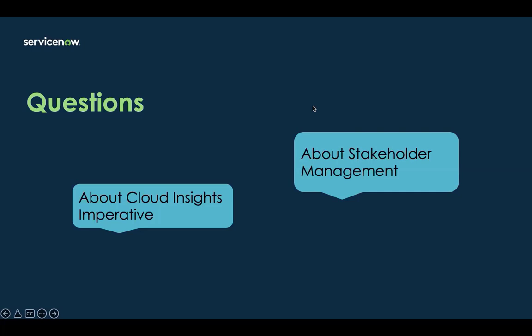One thing to keep in mind is that the major benefit you get from software like Cloud Insights is being able to manage hybrid cloud environments. And in the case of Cloud Insights on the ServiceNow platform, you are in fact getting a better opportunity to manage hybrid infrastructure, not just hybrid cloud, but hybrid infrastructure, on-prem and cloud altogether.